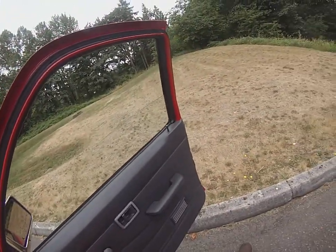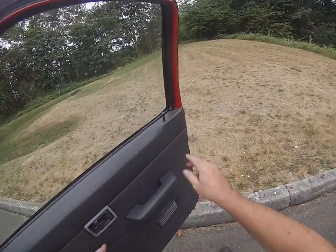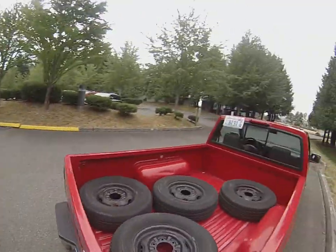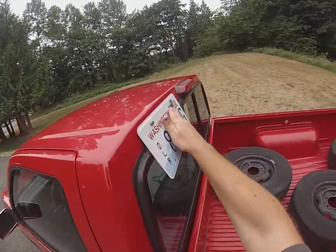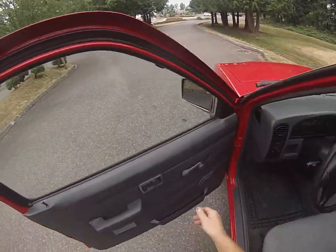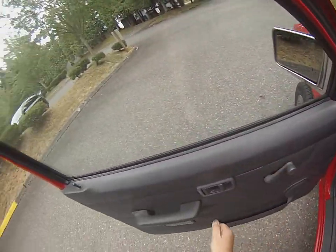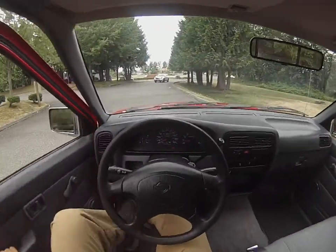Windows roll up and down super smooth. I mean, it doesn't take much effort at all. Doors lock really nice and smooth. This is just a magnet, and it's totally protected, but I put it in there just in case it does fall off. It falls in the bed. I had one years ago fall off and I never did locate it. So it's really nice and smooth. And door locks, you know, I showed all the doors shut really nice and easy.